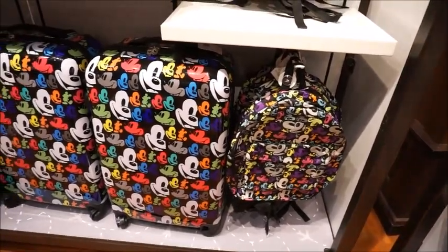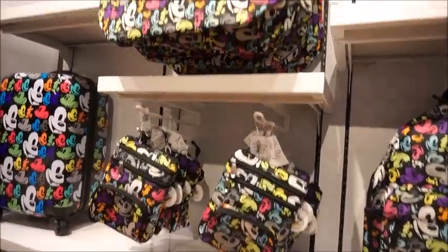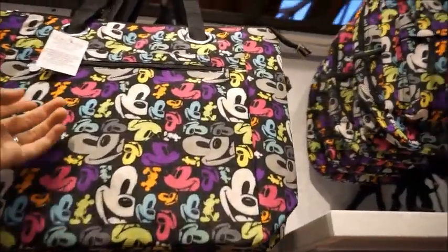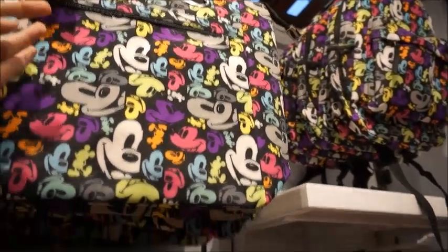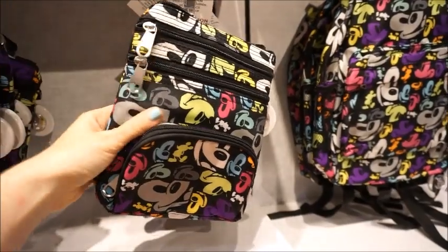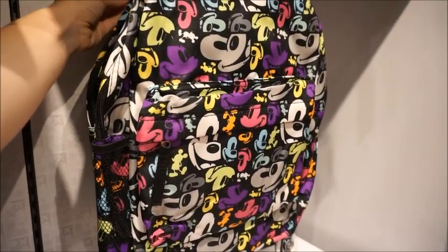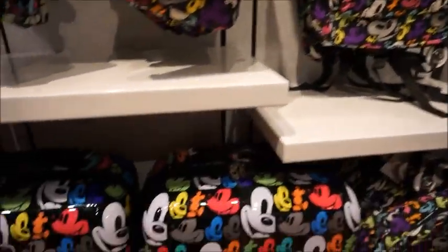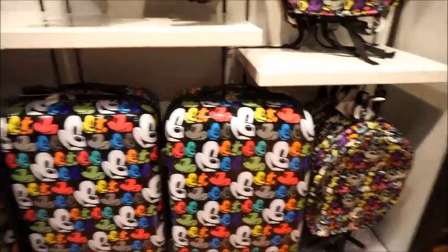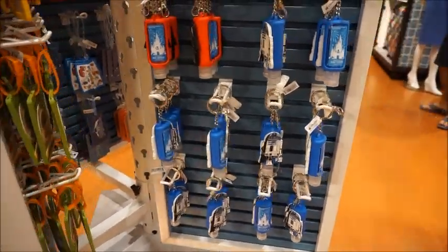We've also got the all over Mickey print backpack and suitcase and crossbody and tote. So if you really like this style, they have a lot of different variants for you. The tote is $24.95. The crossbody, $24.95. The backpack, $29.95. And then the suitcase is $199. It's pretty standard.